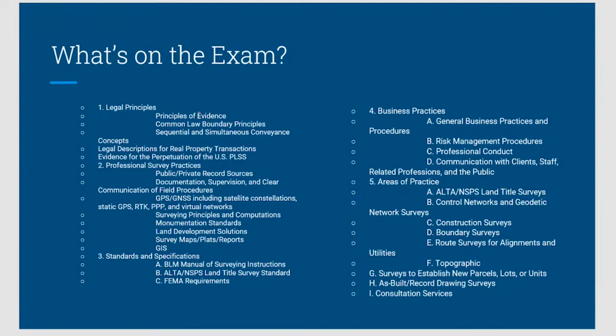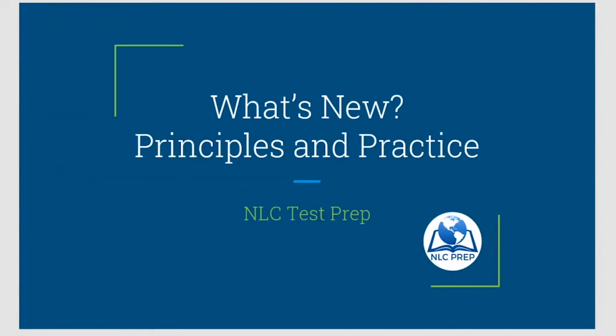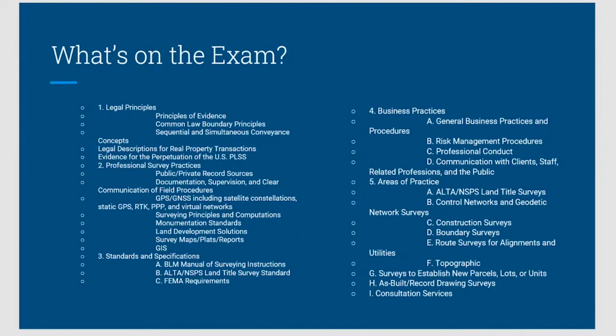Show this again just to show the major parts. So you've got the 5 different areas of study, and these are going to be your major key areas or key points that are going to be covered on the exam. Here again are the main categories or main topics that are covered: boundary law, legal aspects, professional survey practices, standards and specifications, business and professional practices, and areas of practice. So these are the key areas, from what I just showed you was the breakdown, the majority of topics that are covered for you.